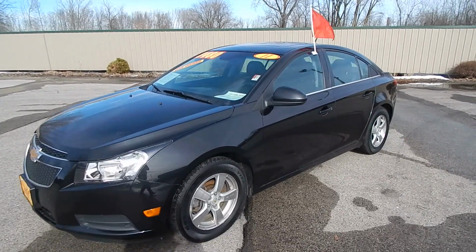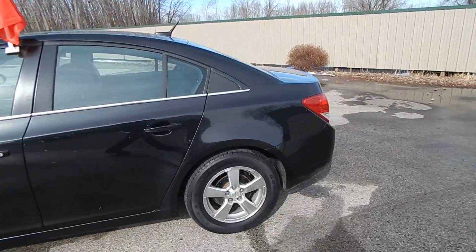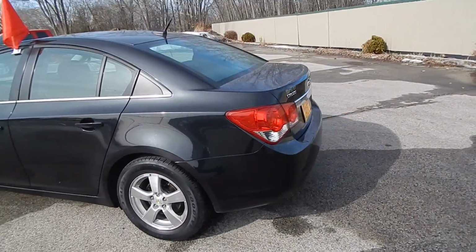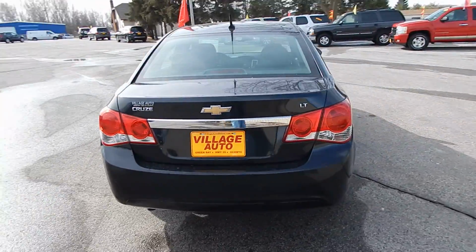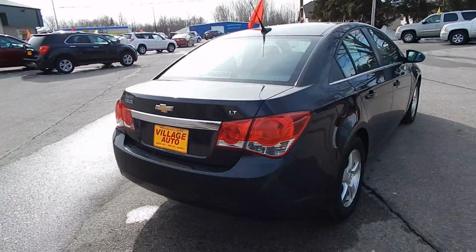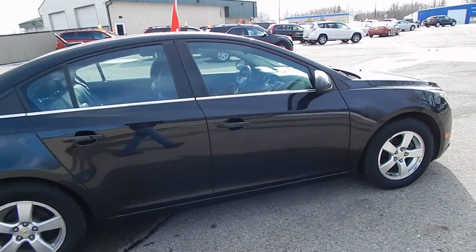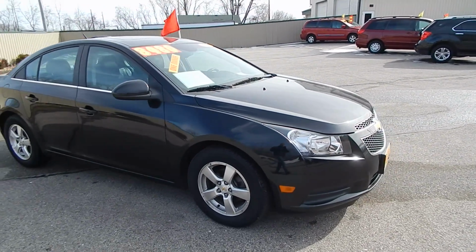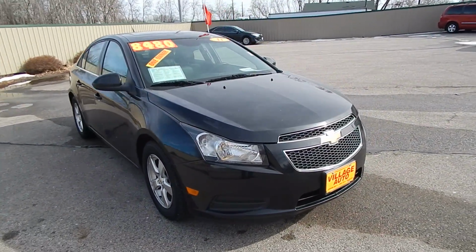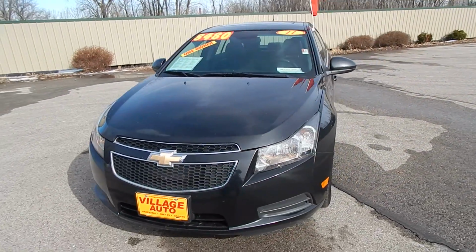This is Village Auto's 2011 Chevrolet Cruze LT four-door sedan. Very clean one-owner vehicle with the rear defrost, rear park assist, alloy wheels. Very well maintained car. This one does come equipped with a 1.4 liter turbo 4-cylinder motor along with the automatic transmission.